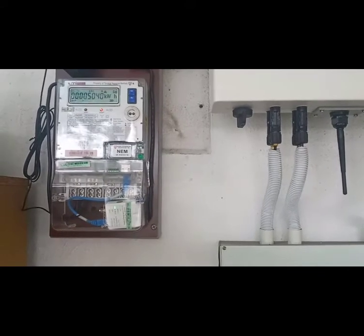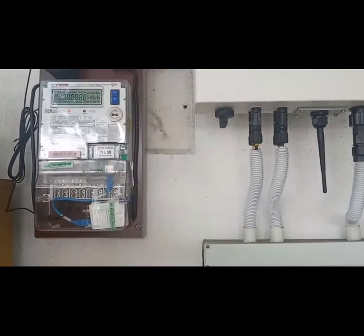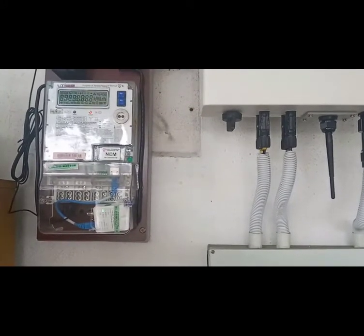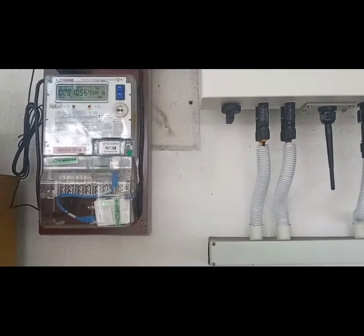This white box on your right is called the inverter. Now it has a modem. You can see the long black tail at the bottom. That's the modem transmitting the data to an online site for them to get you statistics on your solar system.